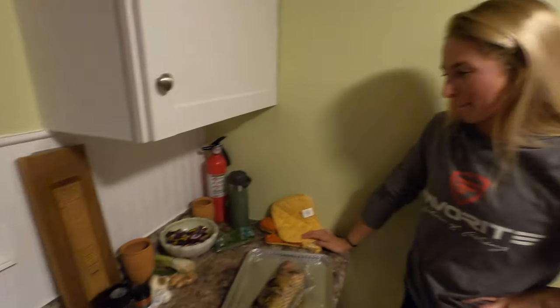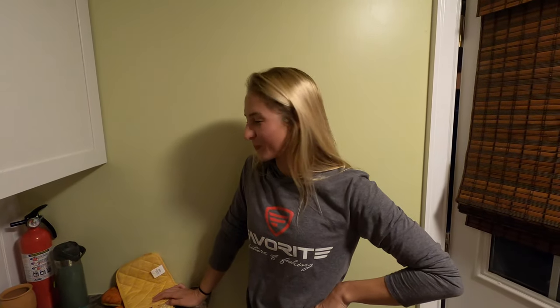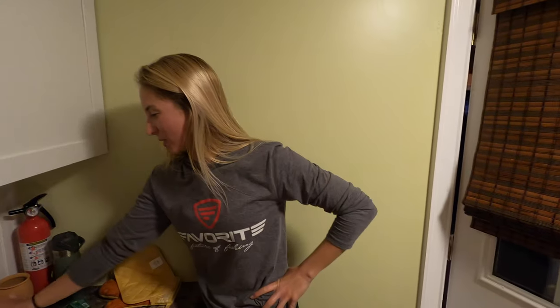There's two eyes. How convenient the Snicker bars are right on your cooking station. I didn't eat one yet. I did eat one of these earlier, though. I don't know what they are, but they're pretty good. And she got in the truck and goes, I'm like, what? And then she found it. She thought I ate it. I thought you did.